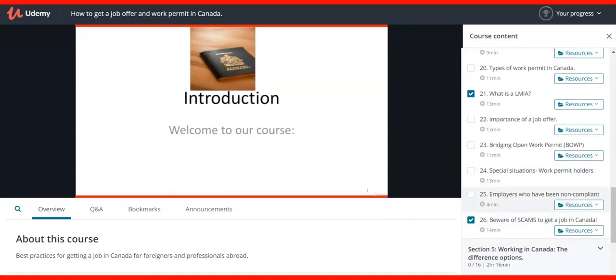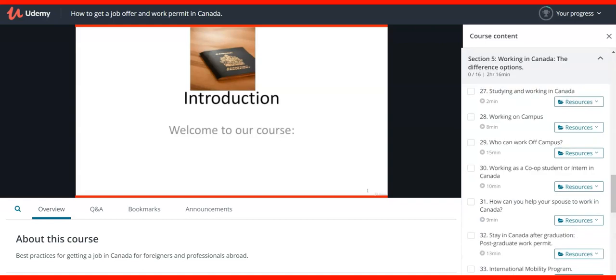How can you determine that your employer is not on the list of non-compliance, because not all employers in Canada can hire foreigners? And how to be aware of scams on the internet, trying to get people to pay money for fake jobs in Canada. We're going to give you the information on how to detect that and how to avoid that. In section 5, we'll be giving different information about how to work in Canada, the different choices.